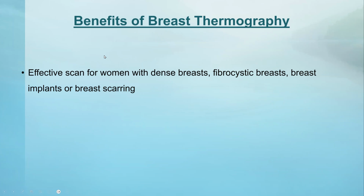And as Naomi mentioned earlier, there are some types of breasts that have a difficult time being clearly visualized with the mammogram. If the breasts are dense, if they're fibrocystic, if there are implants or scarring from surgery, or they're that small, honestly. That can make it more difficult to get accurate information from a mammogram. And for women who have those types of breasts, thermography can also be very helpful to get them good information about what's going on with their health.